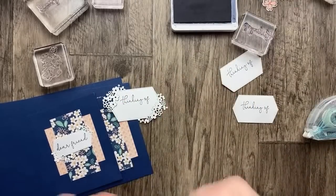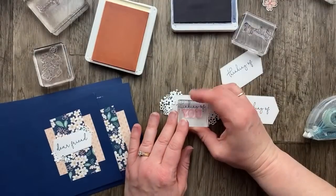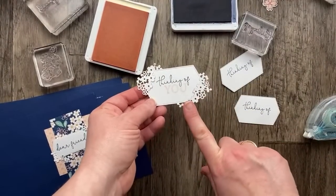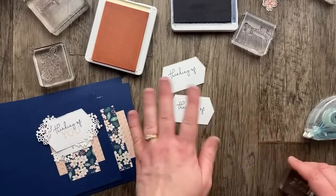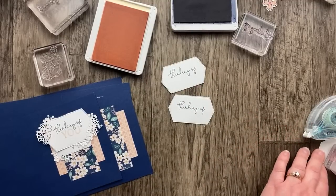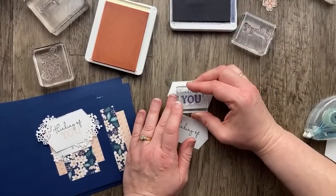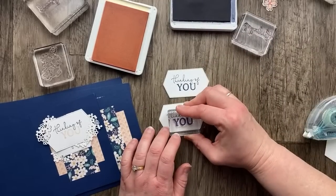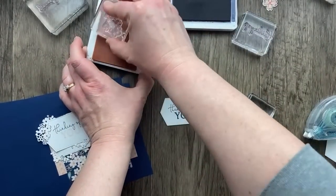And for this one, I'm going to stamp the U in petal pink. And we already have a lot of flowers going on, so I'm just going to leave this one as is. But for this one, it doesn't have that same border. So I'm going to take that U, I stamped off there and pretended to clean it. And then I'm going to stamp it in Knight of Navy. And then we're going to add some flowers with the petal pink.